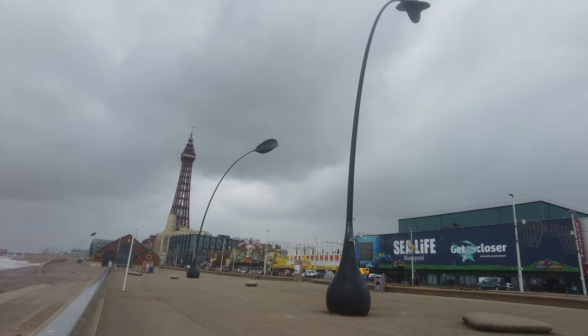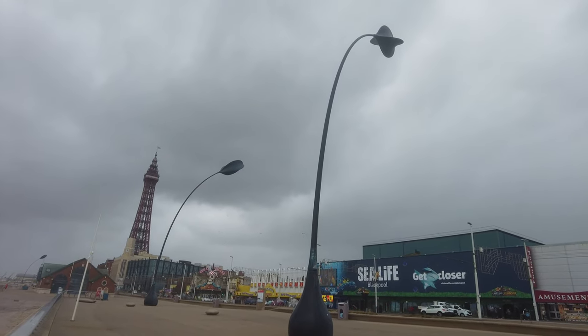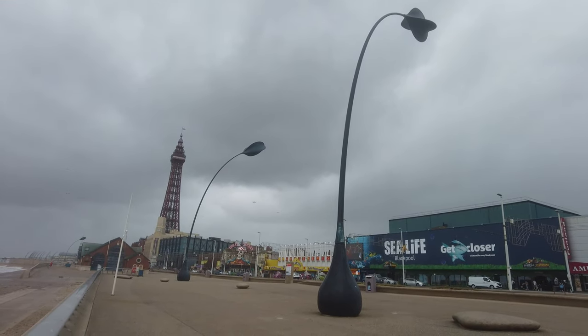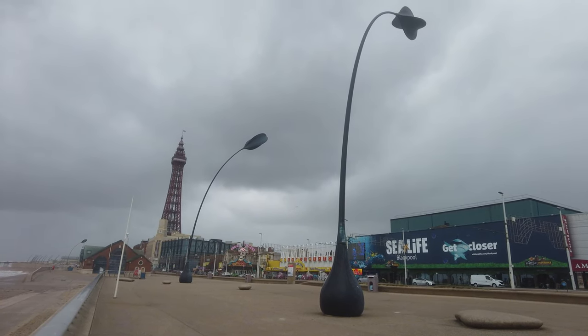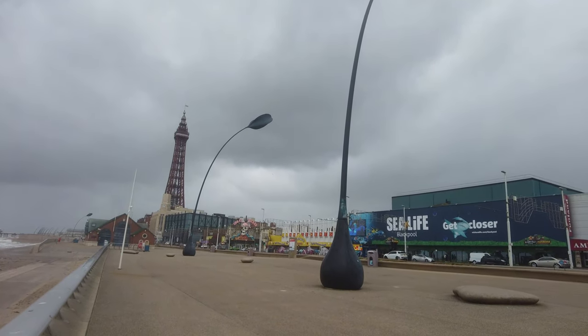And you can see how windy it is today. Look at those lollipops. The camera is shaking about and the sky looks black, so I think a storm is on the way. Just look how they're literally bent right back. Look at that swaying in the wind, and you can see how black the sky looks.